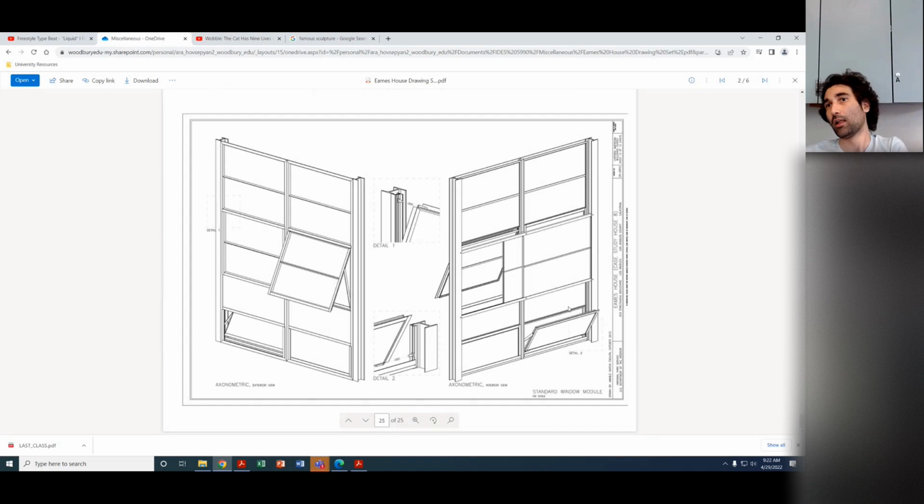Anyways, is there a shortcut to success? Yes, it's called taking the long way. You know, there's no shortcut. Knowing Revit doesn't make your life easier. You still gotta analyze the Eames house. You still have to do everything that you have to do for a project. It's just a different tool.